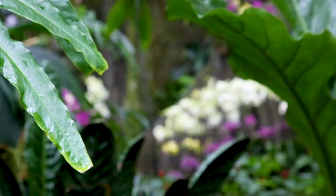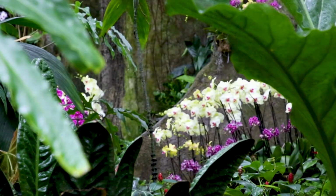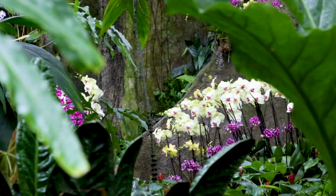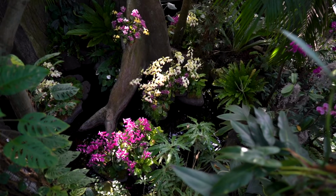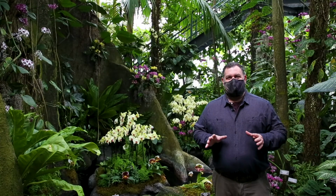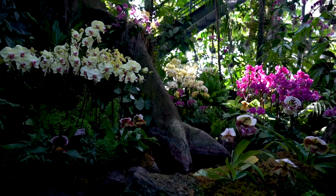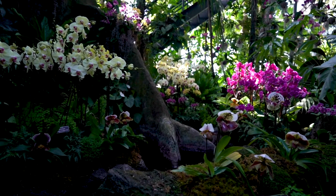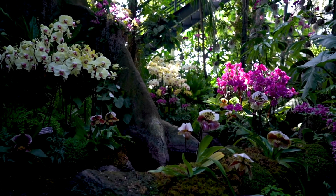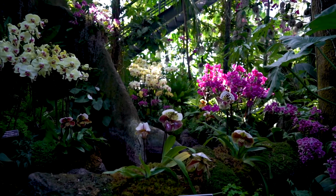As you can see over my shoulder, these kokedamas lead the eye up and through the lowland rainforest gallery to the reflecting pool in the center of this house. Come on along and we'll talk about that next display. In this little hidden reflecting pool in the lowland rainforest gallery, we've created a series of orchid islands. These beautiful series of Paphiopedilums and Phalaenopsis orchids are growing in ways sometimes plants are found in nature.